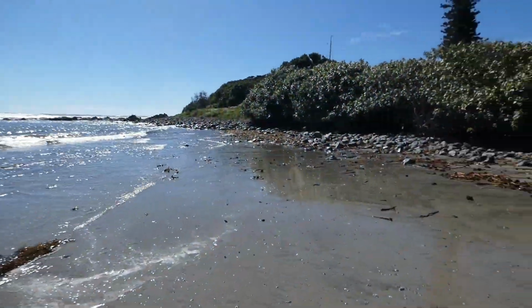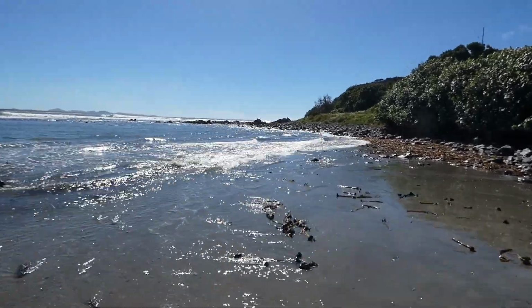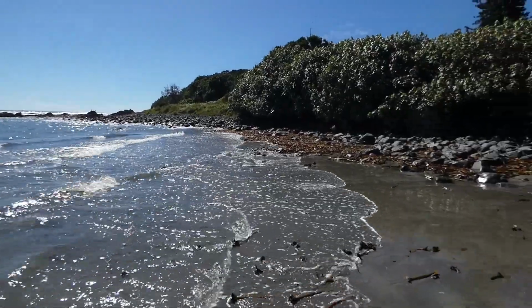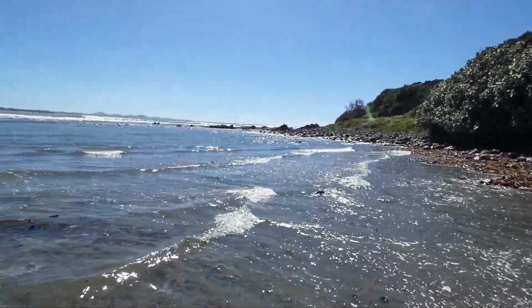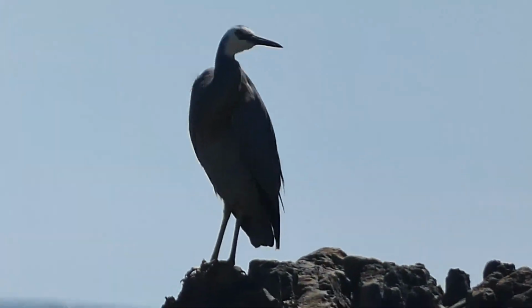And this is more what I was talking about. This sort of rocky area here will be perfect for a whole bunch of animals. And that's what we're going to go and find. Let's go do it.